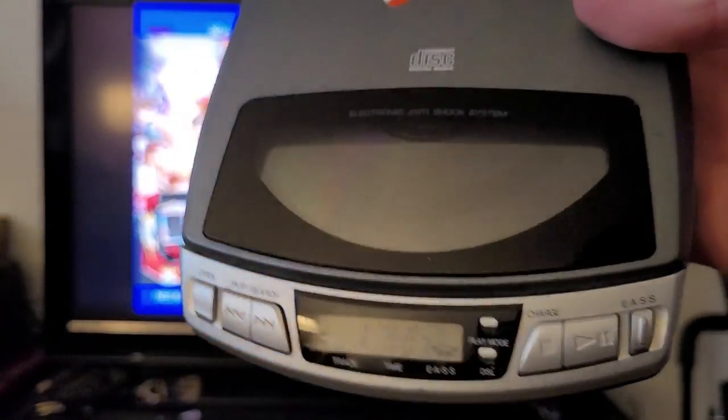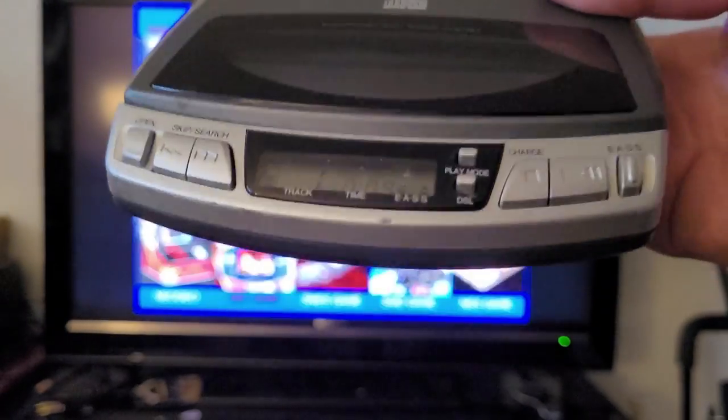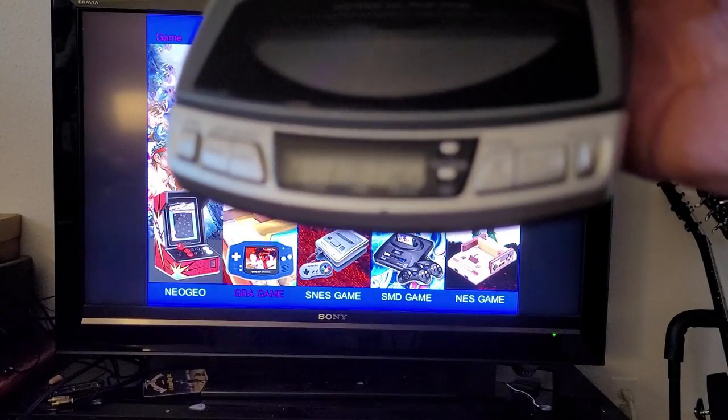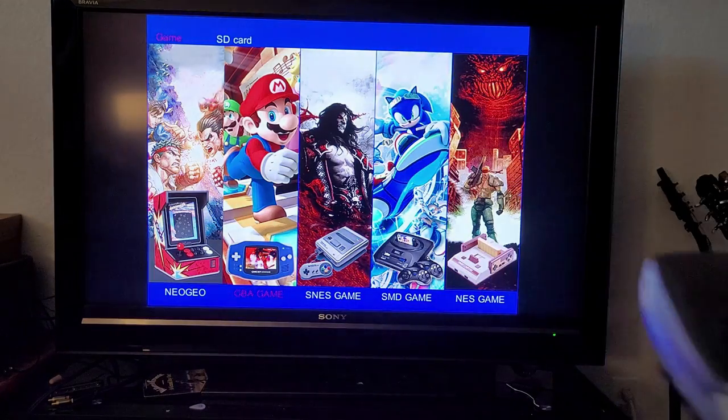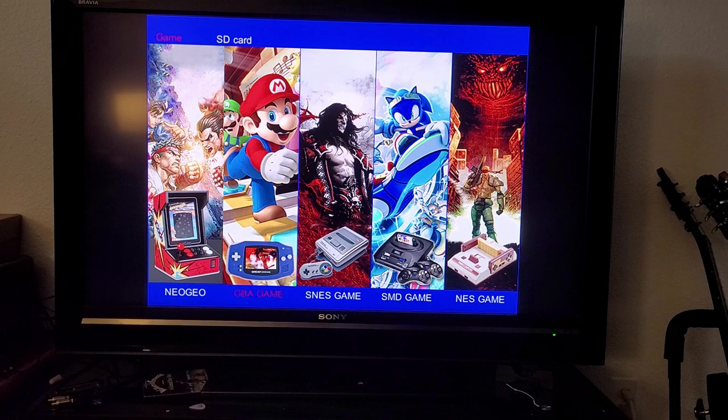That's cool. The cool thing about digital audio is it's not really any better or worse on a cheap system than it is on a really expensive system. That's really cool. I half expected it to not work, but hey, it works.